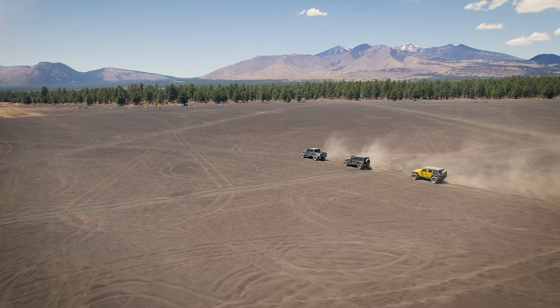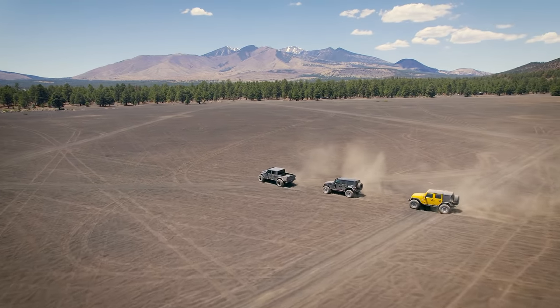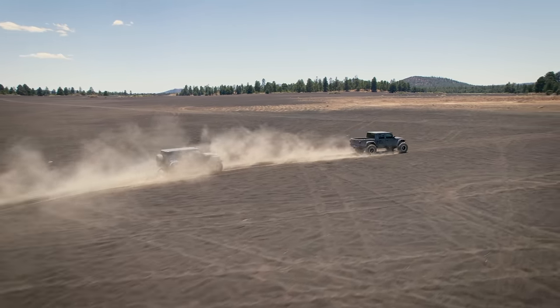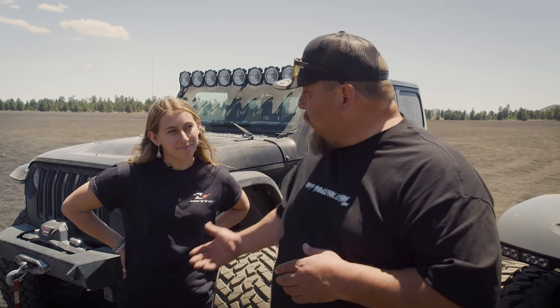So the beautiful thing about the OHV area, especially on a weekday like today, is there's nobody out here. It's a perfect time, if you have time to do it, to take that time and learn your vehicle. We're gonna go do a couple high speed passes. We're gonna see some whoops. We'll get Harley in here driving and see how the vehicle feels.